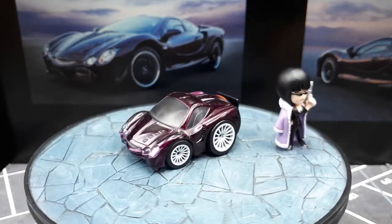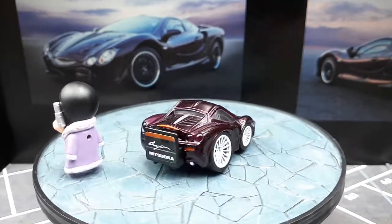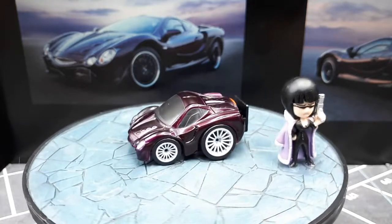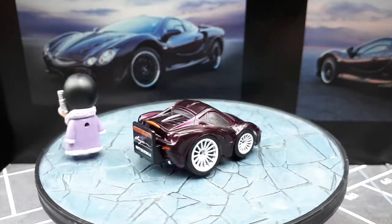So if anyone knows of a, well, I'm pretty sure like Tomica makes this in a regular format, non-cartoon version, but I don't think it looks nice. If there's a nicer version that looks more like the photograph, I might consider getting it because again, it's just such a strange looking vehicle.